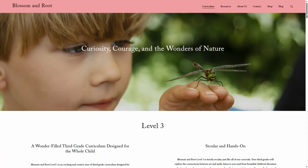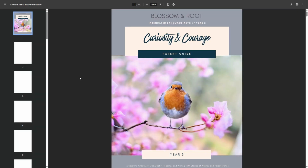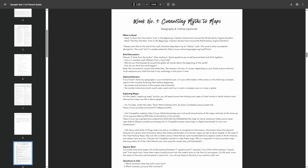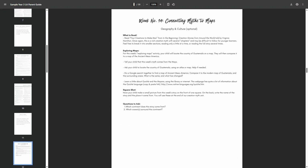You can download samples of the curriculum and you'll see right away that this is not something that you can just sit your child down to do without parent involvement. This is a curriculum you'll need to plan out and decide what approach you want to take, and you'll be doing most of this with your child. There are lots of options of how to approach it, and you can definitely customize it however best suits your family's needs.